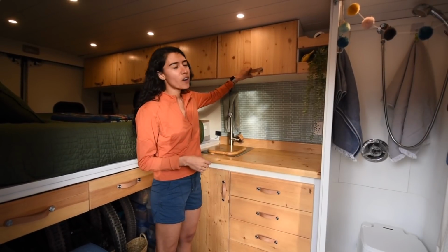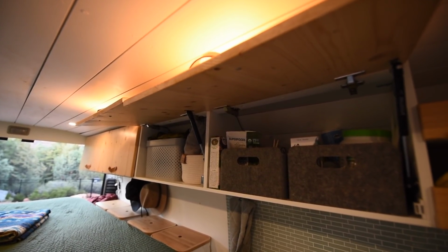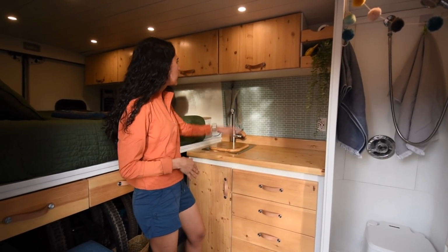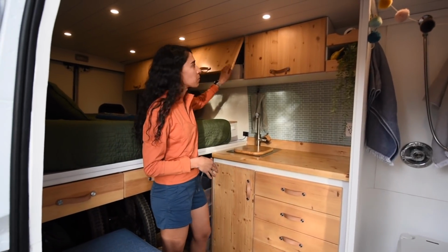Our upper cabinets are our pantry items, and we went with these leather latches just because if you're trying to squeeze by somebody else in the van, you don't want to be hitting something metal. So these are nice and comfy on your skin. The rest of our upper cabinets are just closet space, and it's more than enough.